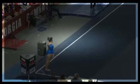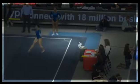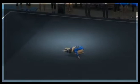Sounds good to me. I'm close. Audrey going for her third pass on floor. Front handspring, front Rudy. She had her chest down. What the judge is looking for is straight up and down landing. Lunge back if you need to. So there will be a slight deduction on that last pass.